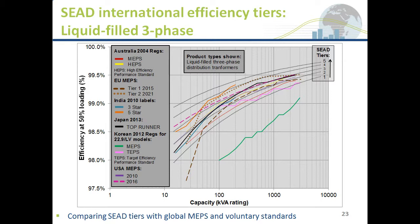This graph is looking at the SEED efficiency tiers for liquid-filled 3-phase. Some policy lines have actually been removed from the figure in order to reduce the clutter and allow the remaining lines to be seen. Here you can see both minimum requirements and also some voluntary or aspirational standards shown on the same graph, and indeed this includes current and future minimum requirements, for example the EU standards not yet in place, and it shows the US figures for 2016.